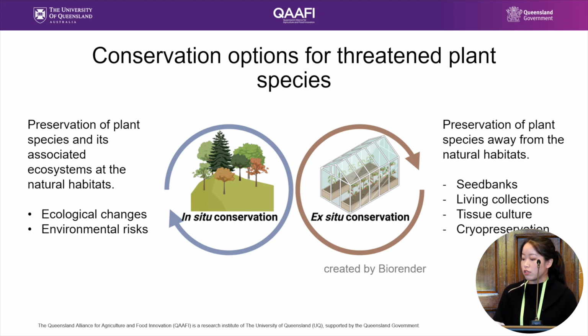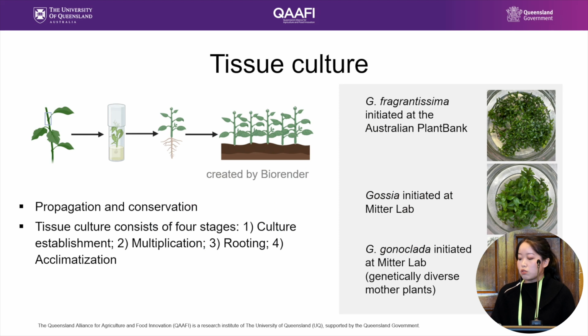Ex situ conservation refers to the preservation of plant species away from their natural habitats. The common ex situ methods include seed banks, living collections, tissue culture, and cryopreservation. I will mainly focus on the latter 2 in vitro methods in my research. Tissue culture is normally known as a way to propagate plant species, but it can also be used as a method of conservation. But due to the cost in labor and the space needed to store the in vitro cultures, it is normally used as a short-term conservation strategy. Tissue culture normally consists of 4 stages: culture establishment, multiplication, rooting, and acclimatization.